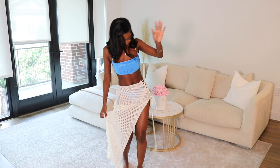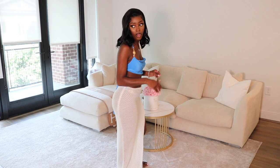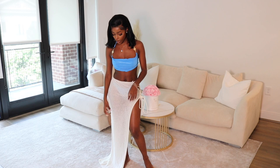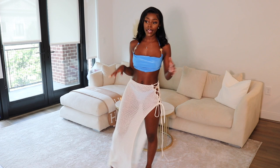So the only thing with this one is that if you're not tall enough, it's gonna be on the ground and it can get a little bit dirty. It's a softer crochet and yarn. It actually feels really, really good on. So I would recommend this if you're 5'3 and above. I normally don't care about my cover-ups getting dirty, but because of the material of this, I don't know if it would wash out well. Maybe don't wear this one to the beach. Wear this if you're going to maybe a pool party or a yacht or something like that.